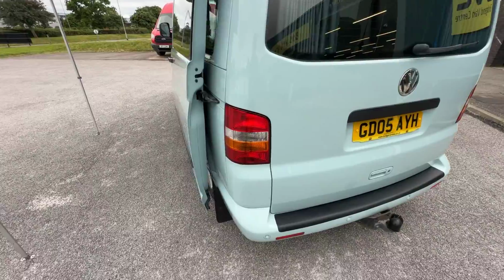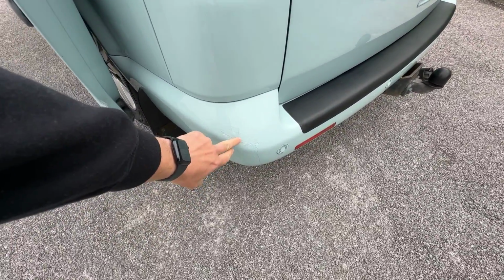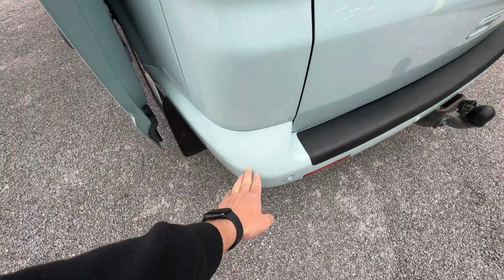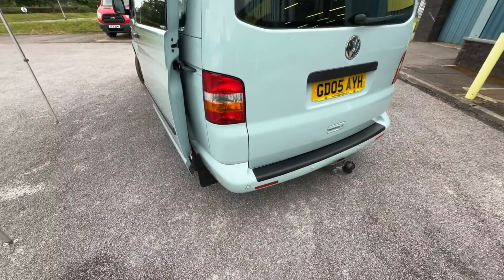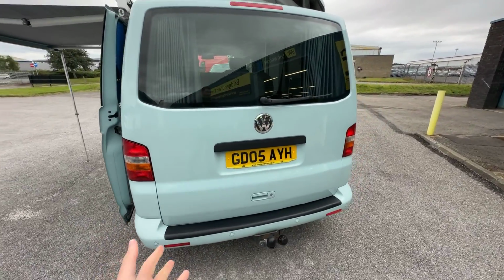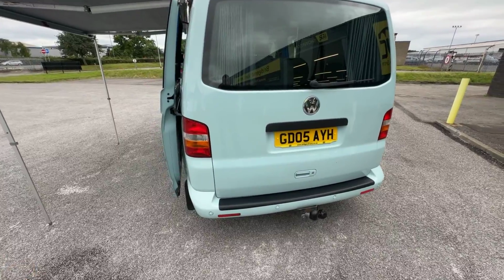And then the other thing here is cracking of the paint just on the corner of the rear bumper. So this looks like it has tapped into something on the rear bumper, and as I say, it has caused some cracking there on the paint on the rear bumper just down there. And as I say, they are really the two worst areas on the van, which I think, considering it's 19 years old now, I actually think is not too bad.